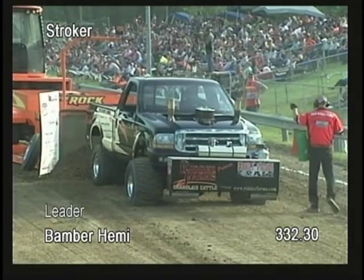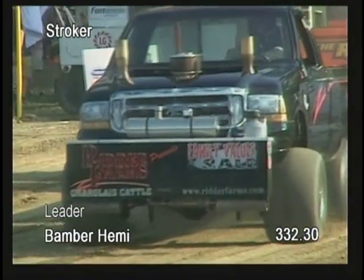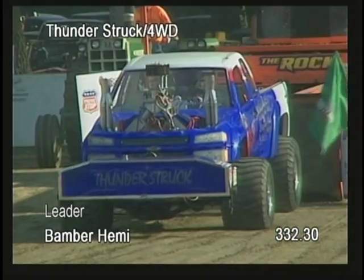Dustin Ritter, just what it looked like he was done there. He found a little extra traction. Got it a little bit further down the track. Jamie Bush, Thunderstruck.